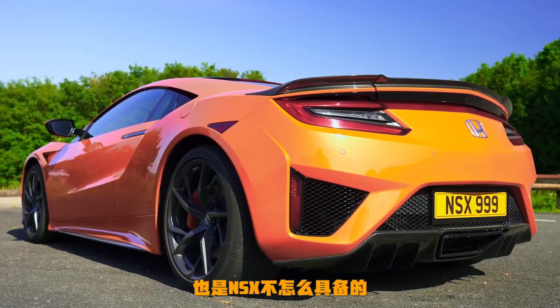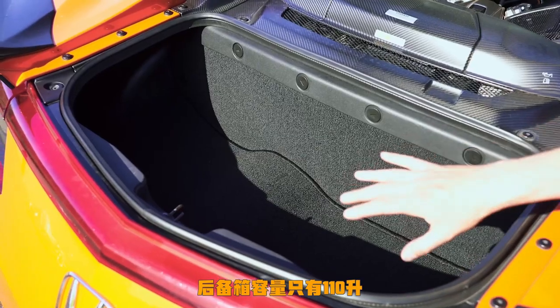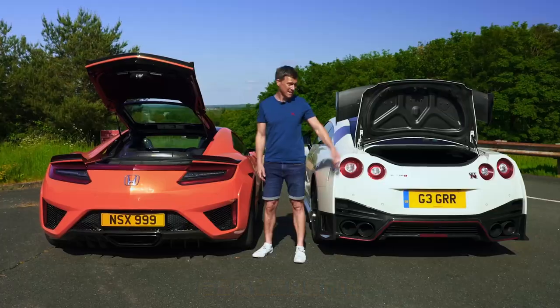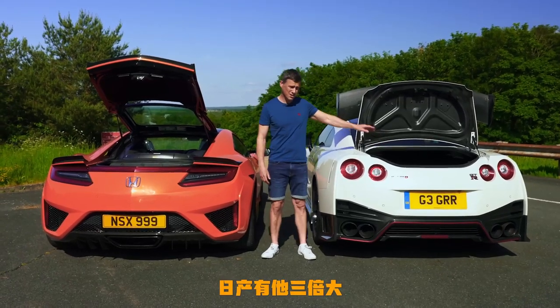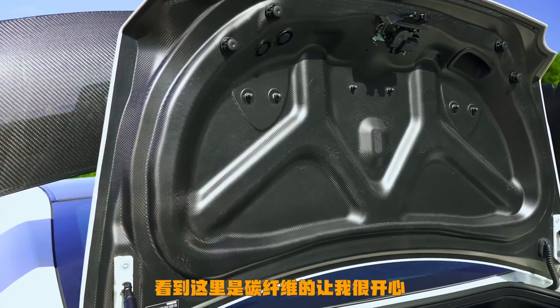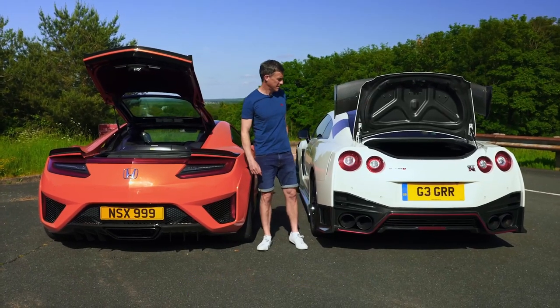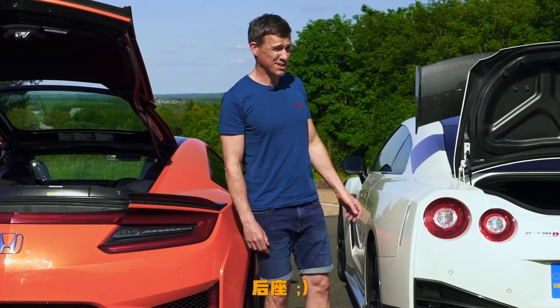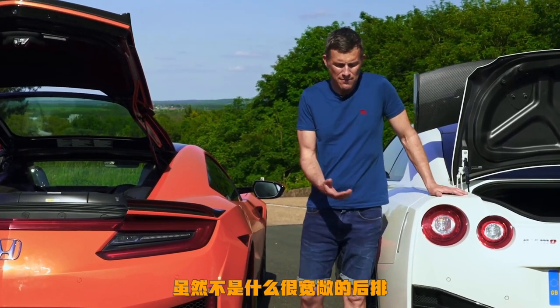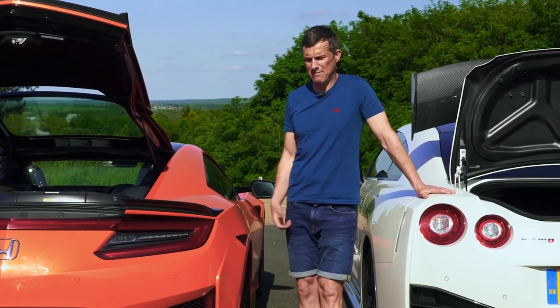something that really the NSX isn't. This boot, it's only got a capacity of 110 litres. The Nissan is three times the size, 315 litres. I do like the fact that it's carbon fibre there. Though this does have carbon fibre here on the engine cover, though that's optional and that's standard. So it's also standard in the Nissan, rear seats. Now they're not really particularly big rear seats, but you can just about squeeze someone in there if you hate them.